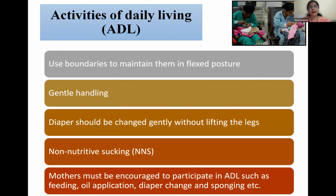Activities of daily living: use boundaries to maintain them in a flexed posture. As I said in the beginning, a preterm newborn has not completed a term in utero. So let us give the same in utero atmosphere in our NICU. So make boundaries, nesting, swaddling, and handle the baby gently. Diapers should be changed very gently without lifting the legs.